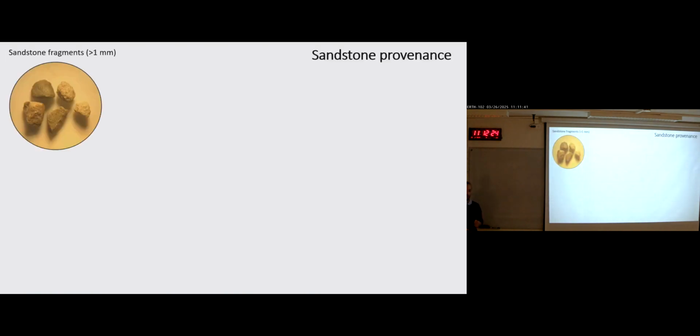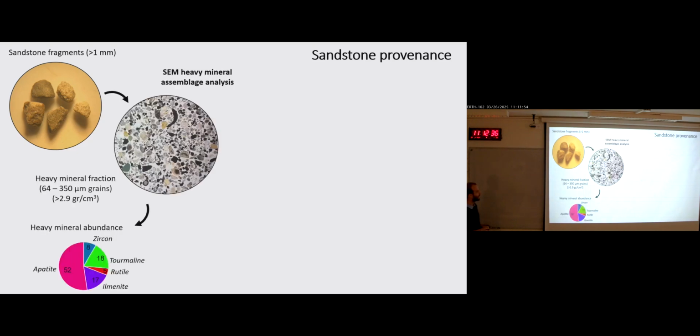Provenance evaluation of the sand fraction primarily relies on the composition of heavy mineral assemblages and the detrital zircon content. Out of the bulk sediment of each sample, I've separated the heavy mineral fraction, which contains various dense minerals such as zircon, tourmaline, rutile, and apatite. The heavy mineral fraction was then analyzed using the scanning electron microscope to determine the mineral abundance.